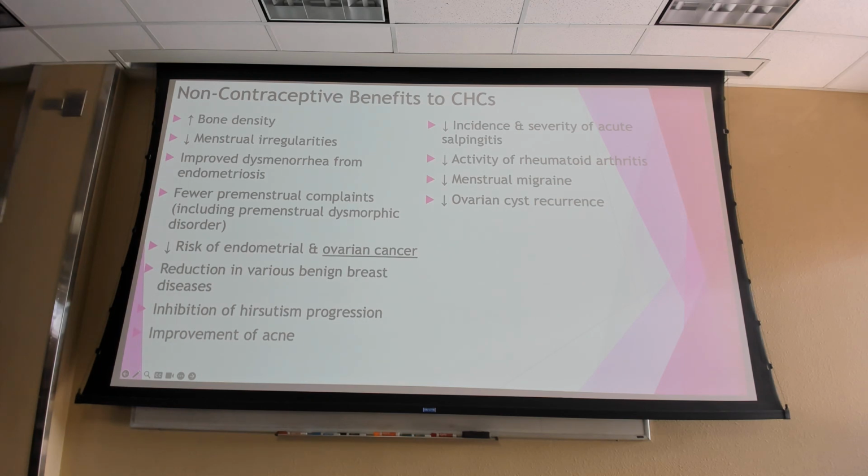And then we talked about this when we talked about PCOS. Combined oral contraceptives are really good to help prevent the development of hirsutism. It doesn't help if someone already has hair there. We have to do some laser treatment for that, but it helps to prevent the development of new hair growth. And then improved acne, we talked about that as well. So a lot of non-contraceptive benefits.